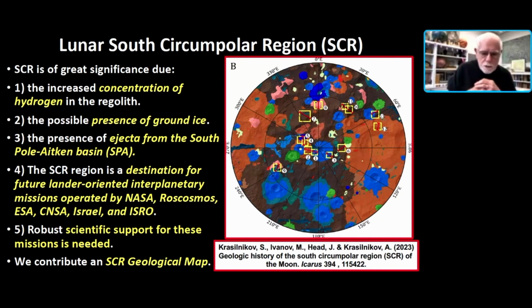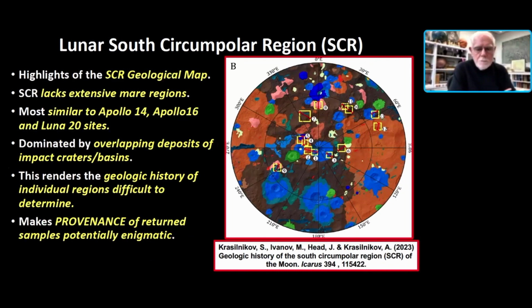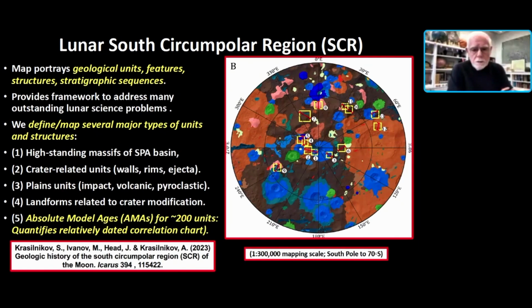So we really need robust support for these missions, and we did this circumpolar region geological map that Jim Skinner described very early on. So what's the story here? The highlights are that the SCR lacks extensive mare regions. As I said before, this is most similar to the Apollo 14, Apollo 16, and Luna 20 sites. It's dominated by overlapping deposits of impact craters and basins, and this really makes the geological history of individual regions difficult to determine. It makes the provenance, that fancy word for where the rocks came from, of return samples potentially really enigmatic. So we need to try to figure out what that sequence is, where the ejecta is, and how it comes together.